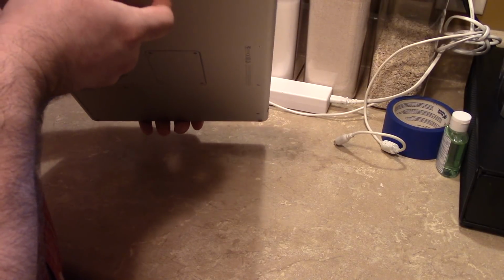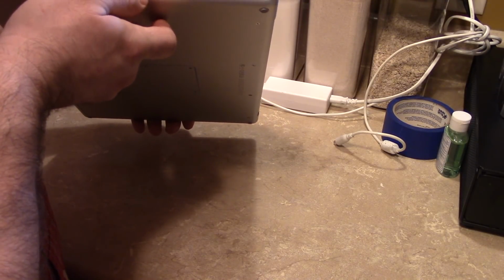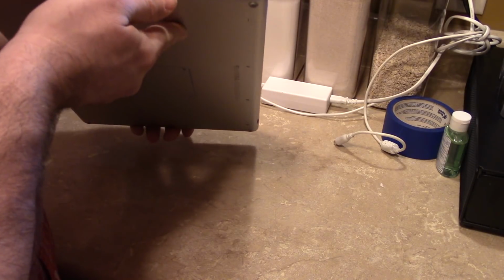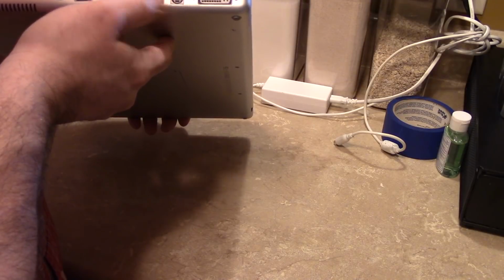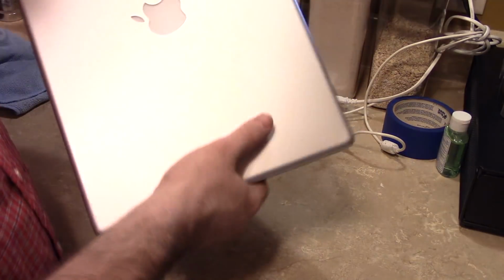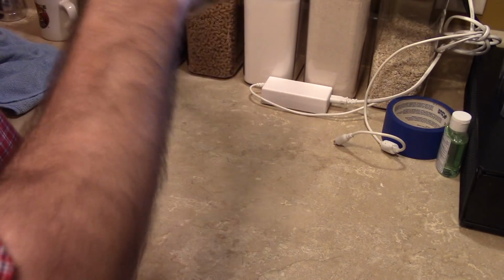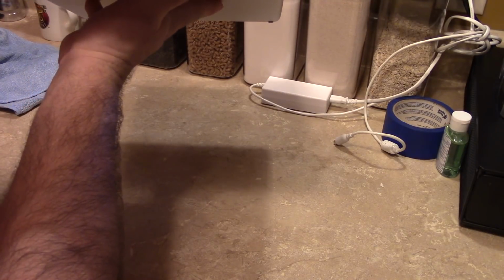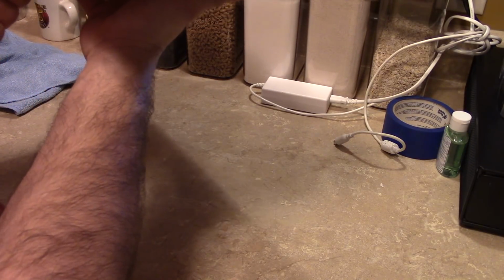So we've got USB 1.0, or no, it could be USB 2. It might be 2. We've got FireWire 400, FireWire 800, 10/100, possibly gigabit Ethernet. S-Video, this is DVI. We still have that PCMCIA slot. We've got a modem. We've got another USB port. Of course, sound in, sound out, and power.